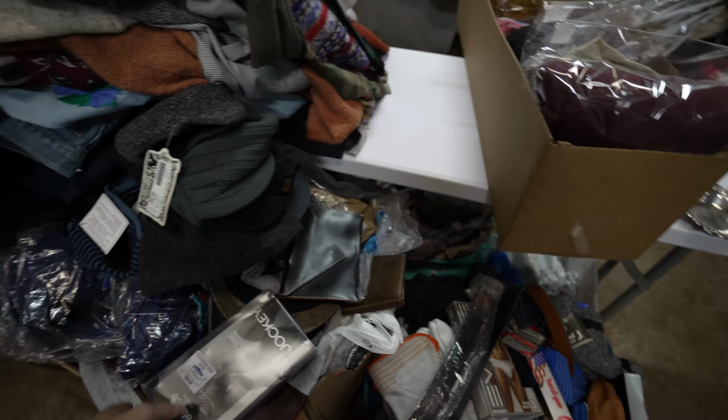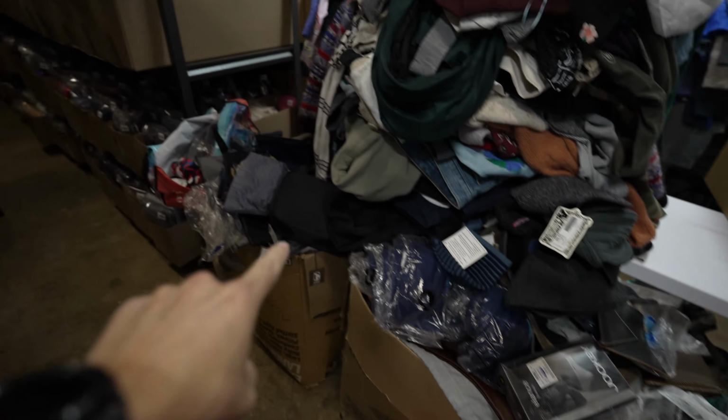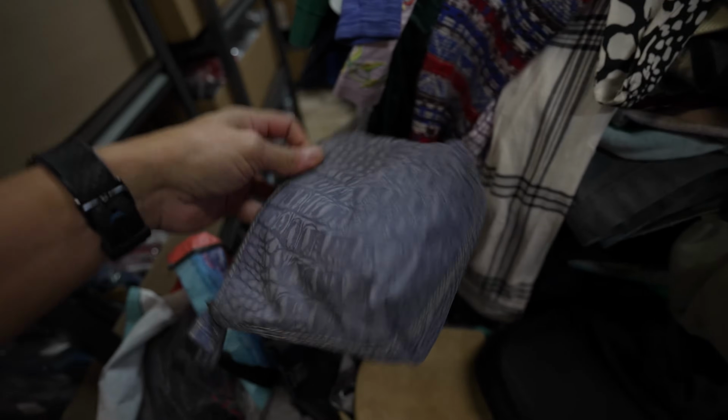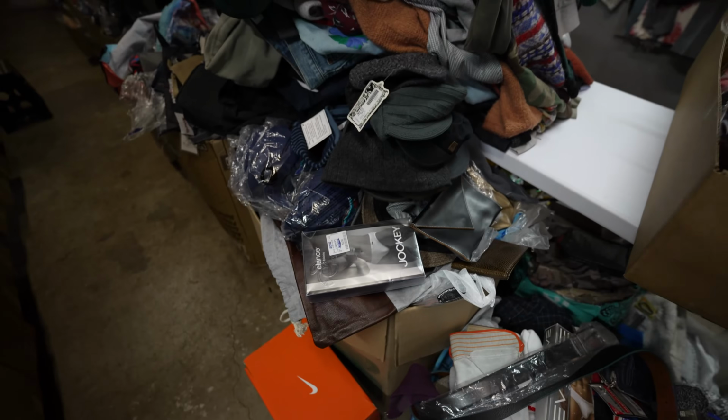This is 2006 or 2008 underwear. I have tons of hats. These are the largest U-Haul boxes full of socks, underwear, wallets, bags, cosmetic bags. I'm just like, all right, whatever. Now it's time to get listing them.